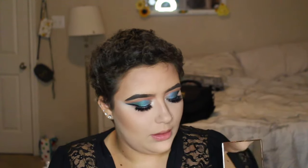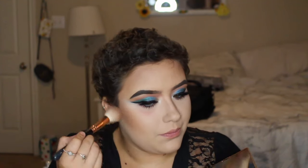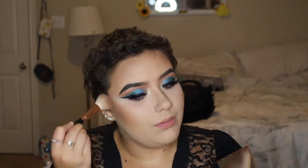For the rest of the face, I'm gonna go back into that little sculpting palette. I'm gonna take the same colors. I think I'm just gonna take a little bit of Cog and Marula, and blend things out again, purely because I feel like the powder kind of made a harsh line and it kind of bothers me.